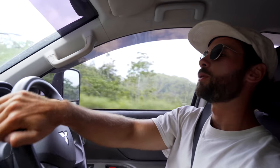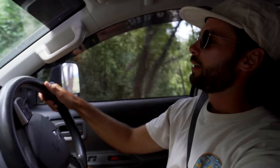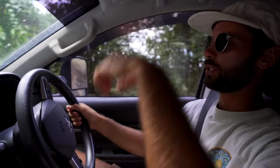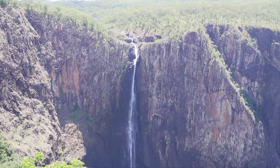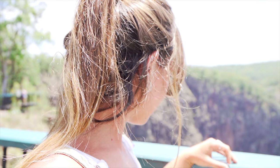So, no boating today. Wind was way too high, but we are doing something else that's pretty cool. We're going to check out Wallaman Falls. It's about an hour away from Lucinda, and it is the highest single drop waterfall in Australia. Man, that is so powerful, hey. Like, even just walking up to this lookout, you can just hear the waterfall, and then you get here and you just feel so tiny compared to it. It's actually amazing.